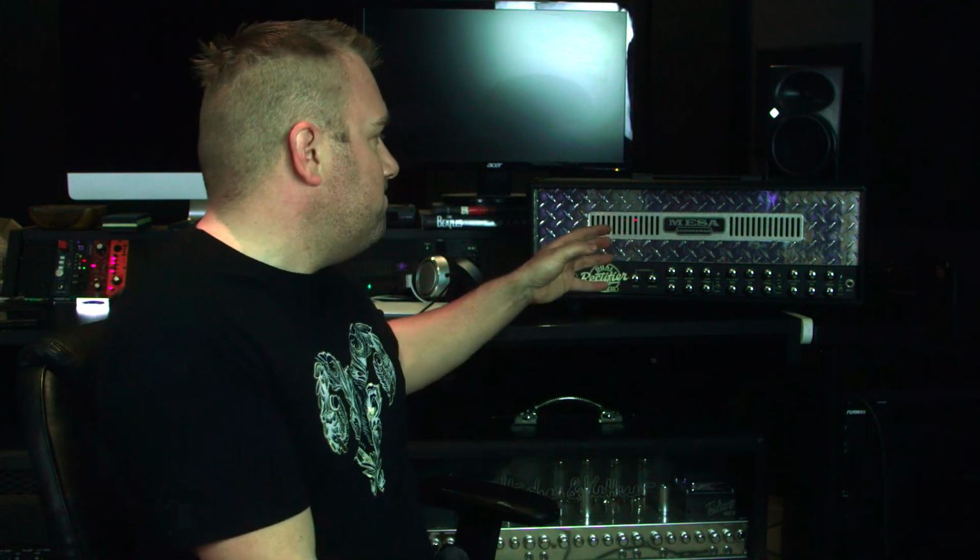You can get very famous tones out of this amp, and they're very distinct as well, the dual rectifier tones. I find I love this amp and I hate this amp all the time. It's one of those things where I either don't want to have anything to do with it, or that's all I want.